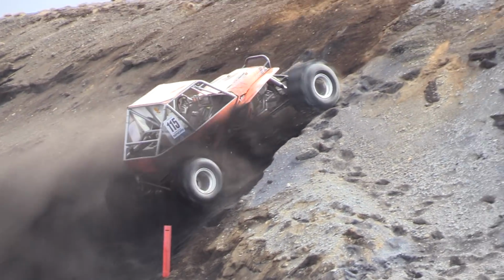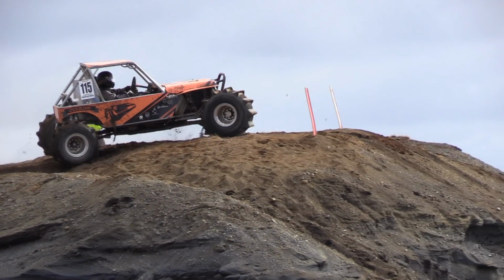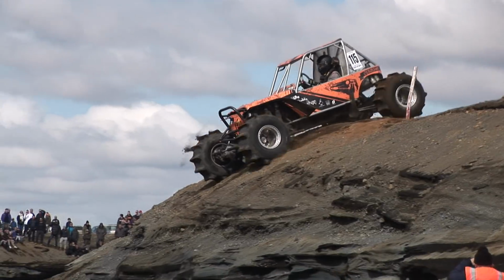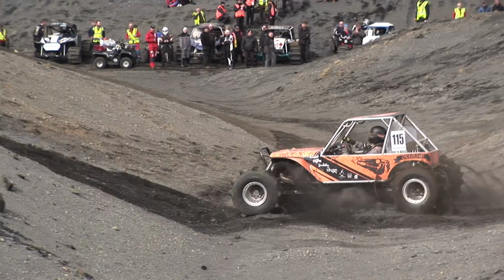Up the first hurdle. There's a lot of power in this car. That looks good. Gets traction there finally, and into the steep bit. I don't think he has a penalty point yet. And last year he rolled in the first course.